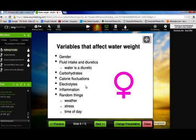Alright, so some variables that affect water weight, and you see that I have the sign of Venus here, because women are much more drastically affected by water weight fluctuations. So gender is going to be a big one, especially as you're getting ready to go onto your cycle. Your weight's going to be up. So that can throw you off if you're using the scale as your only tool of success.